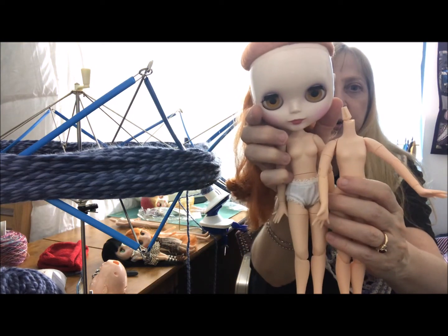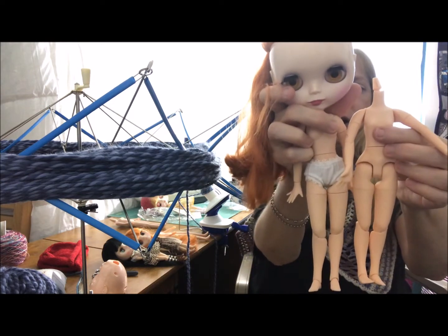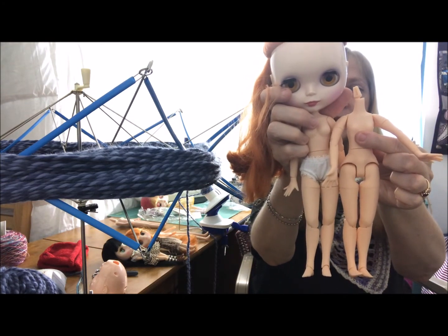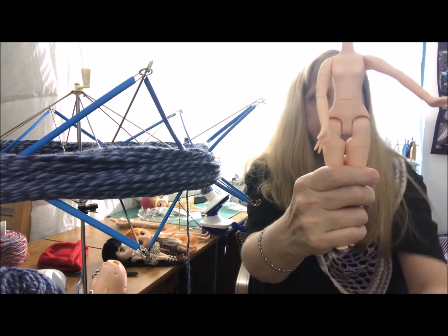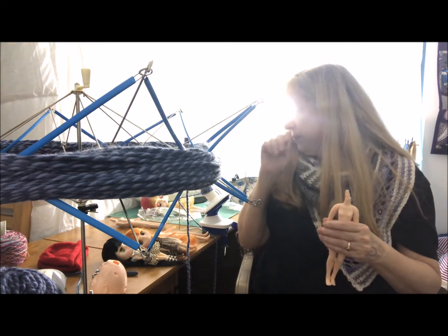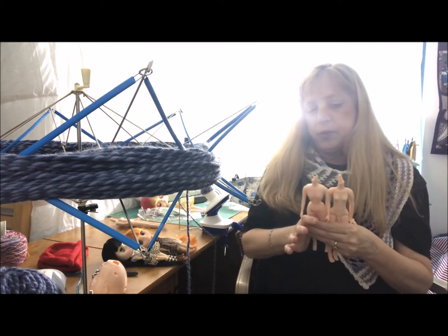All right, but the bottom part, honestly, from the waist down, they look very similar in size to me. I think they're exactly the same. And you can see there's a line right here where they put the torso together. So anyway, maybe I'll put a picture in here, but here's all these bodies.